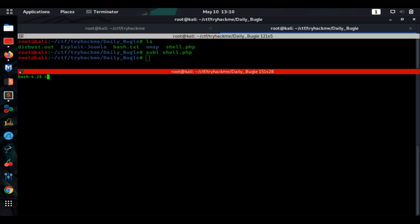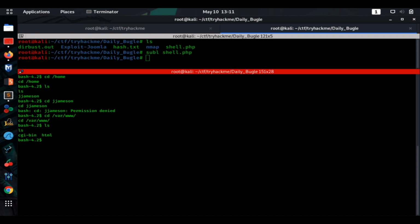Okay. So if you go to cd /home and we do ls, we get jjameson. Now we can't go to it because we don't have permissions. So let's go back to the web server, /var/www. All right. See what we got here. With html.